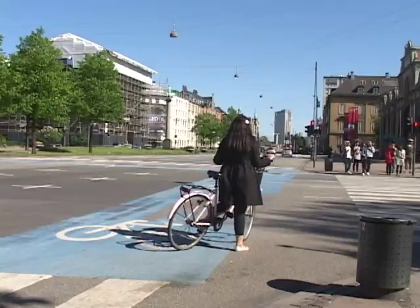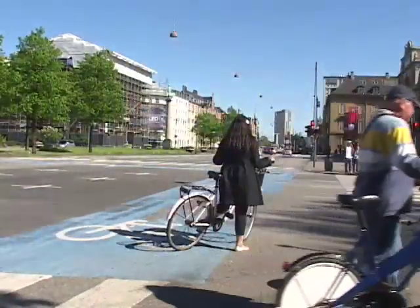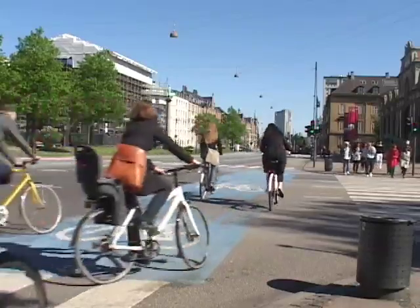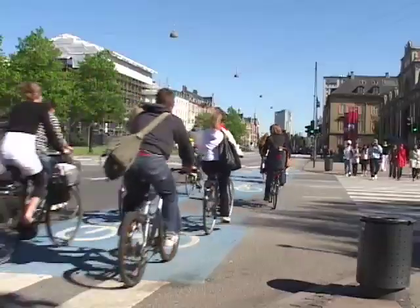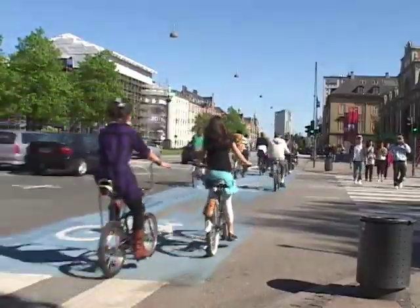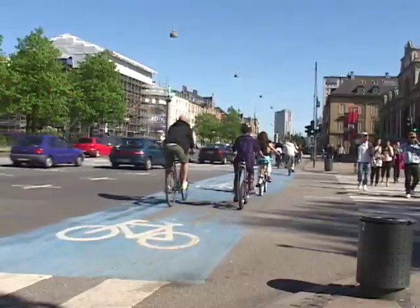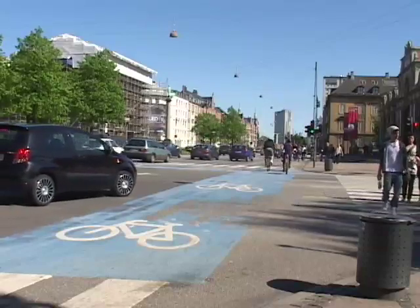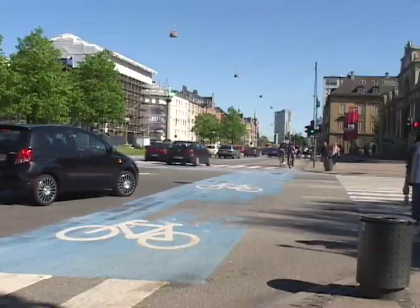We routinely heard from our local hosts about the importance of safety in numbers. They viewed increasing the number of bicyclists as more important than requiring bicyclists to wear helmets. There's only one bicyclist in this clip who's wearing a helmet. The increased number of bicyclists results in increased motorist awareness of the likely presence of bicyclists, contributing to an overall safety effect.